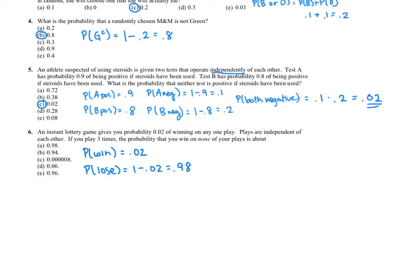And since we want to lose 3 times, we're trying to find the probability of losing 3 times. And since they're independent, that means the probability is the same on each play. That's just going to be 0.98 to the 3rd power, which works out to be about 0.94. So this is basically saying I'm going to lose on the first one, lose on the second one, and lose on the third one. So that's why it's raised to the 3rd power. And because they're independent, it means the probability is the same each time.